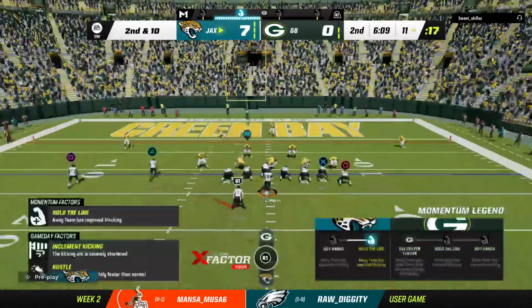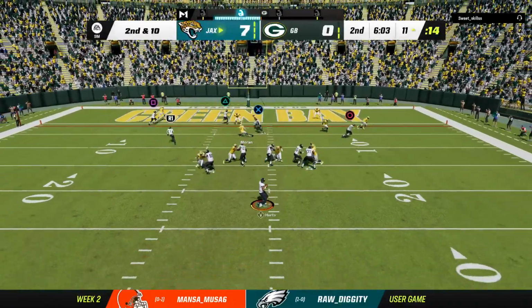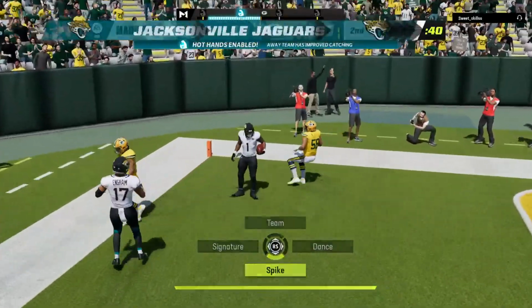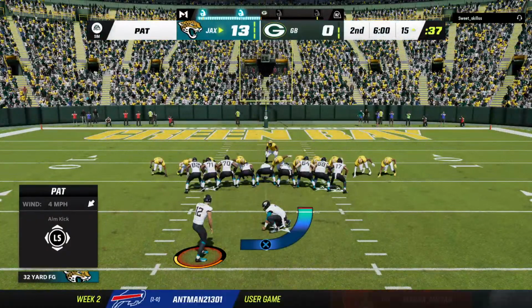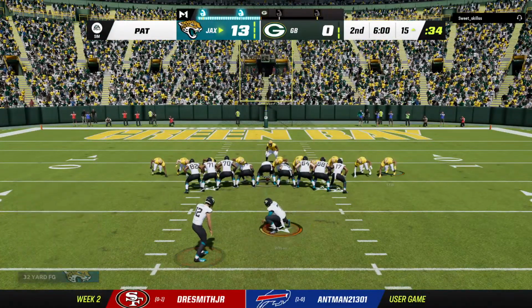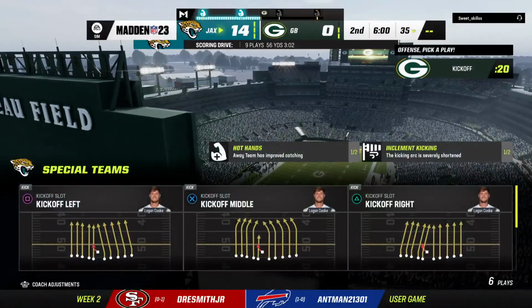Here we go, set. Throwing on 2nd down. Hurts. And that is caught. Touchdown, Jacksonville. Travis Etienne, his second touchdown on the season. And the Jaguars go up by 2 touchdowns. Extra point splits the uprights, and it's now 14-0.